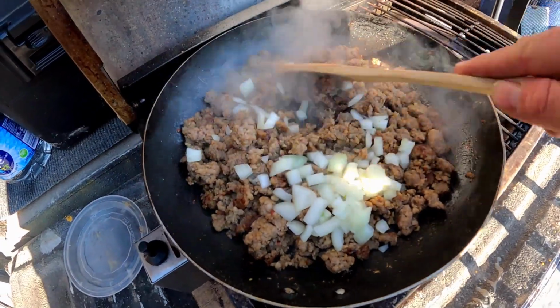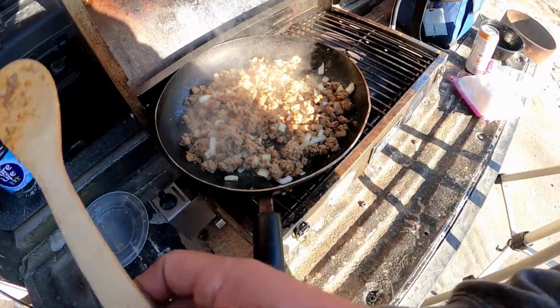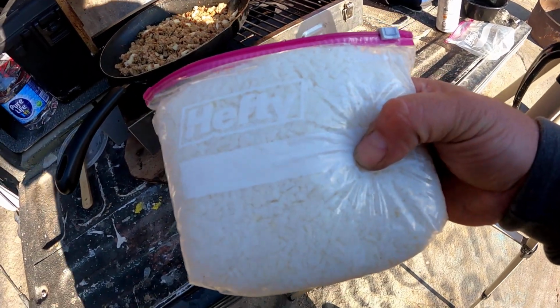I need to get my onions in there. Onion is in. I should have put that in way sooner. They probably are not going to cook down as much as I'd like for them to. Right now it's probably about time to put in our day-old rice. That's way too much rice. I don't know why I made all that.